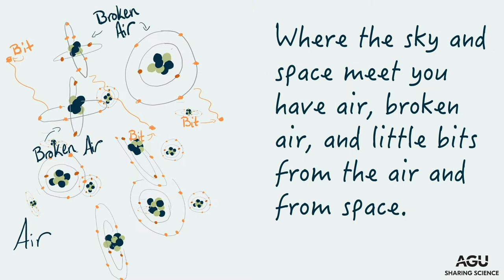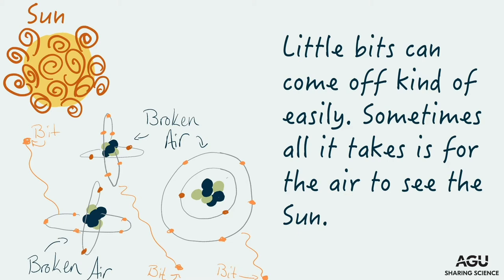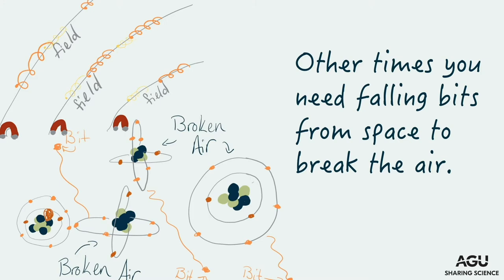Where the sky and space meet, you have air, broken air, and little bits from the air and from space. How does the air become broken? Little bits can come off kind of easily. Sometimes all it takes is for the air to see the sun. The air bits and broken air are close enough to hit and break each other. Other times, you need falling bits from space to break the air.